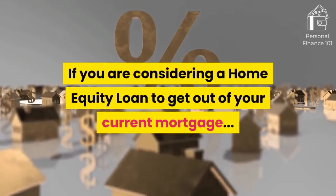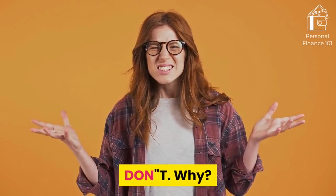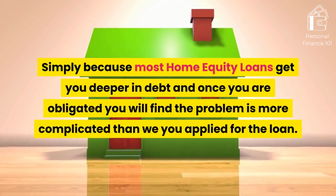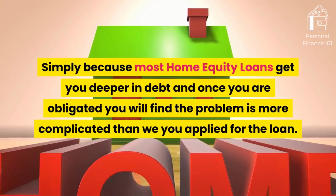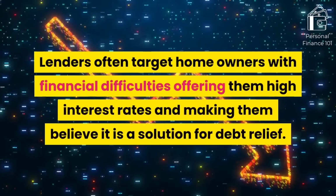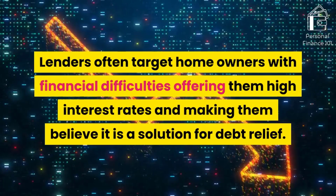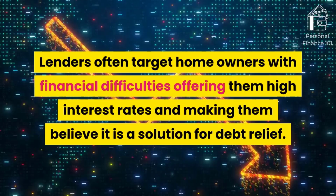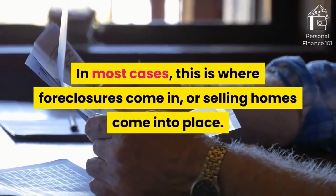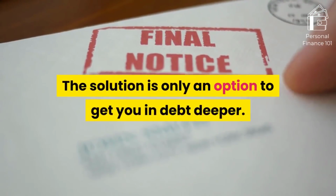If you are considering a home equity loan to get out of your current mortgage, don't. Why? Simply because most home equity loans get you deeper in debt, and once you are obligated you will find the problem is more complicated than when you applied for the loan. Lenders often target homeowners with financial difficulties, offering them high interest rates and making them believe it is a solution for debt relief. In most cases, this is where foreclosures come in, or selling homes comes into play. The solution is only an option to get you in debt deeper.